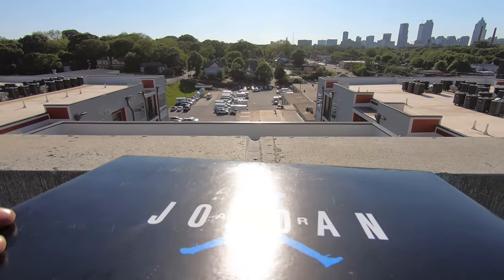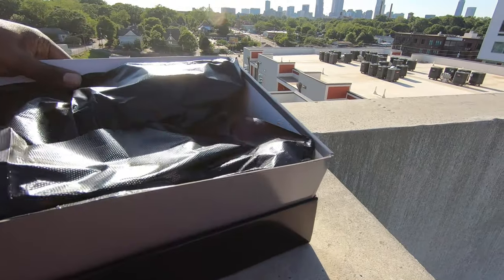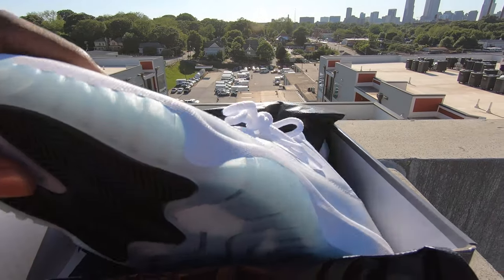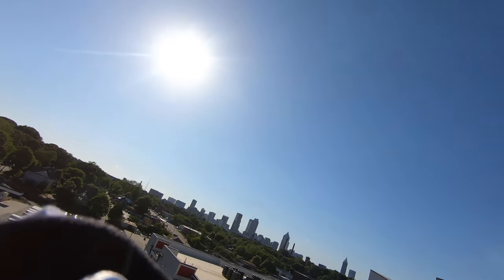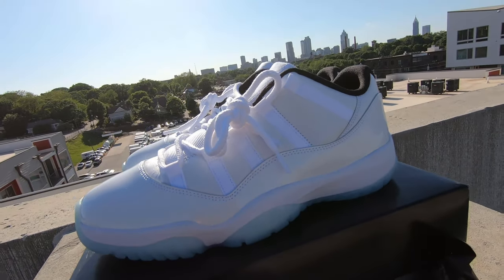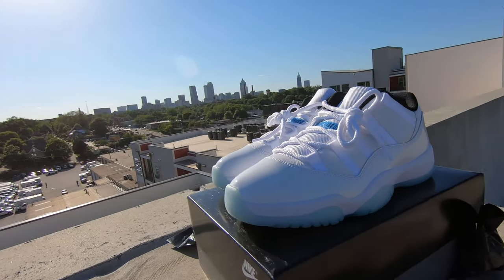So this is gonna be my first time seeing these in hand. Let's see if we can make these things look pretty. Oh, okay. Okay, hell yeah. Yeah, let's go. Hold on. Hold on. Let's go. Look at that, man. They too clean, bro. Crispy.